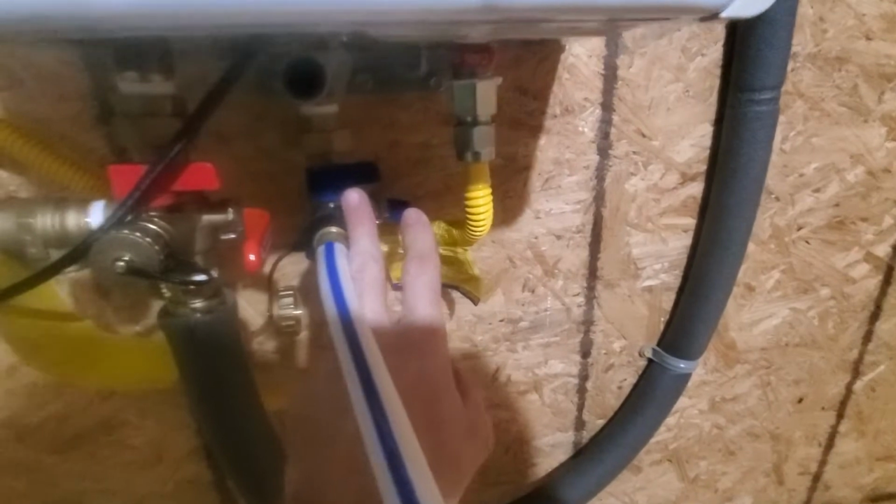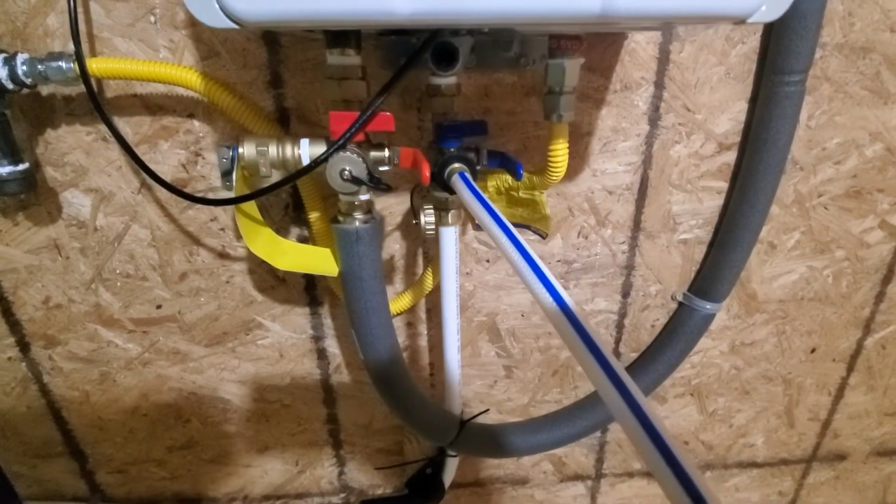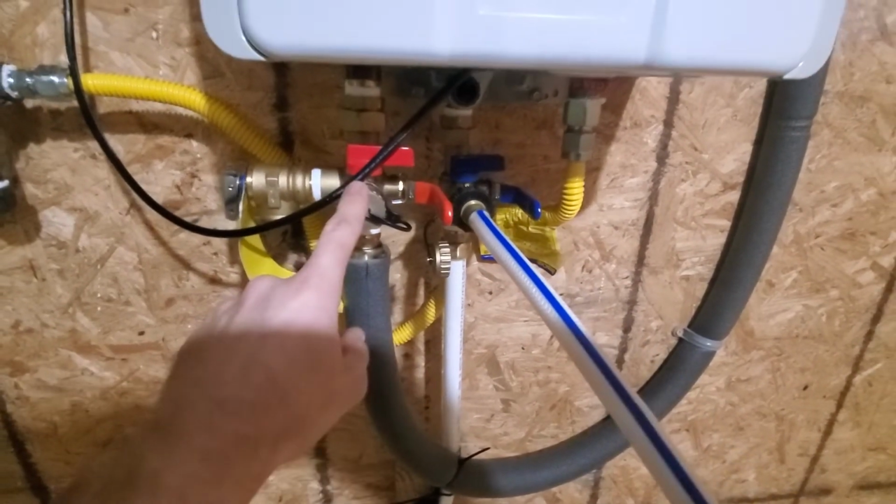So in these fill and drain valves, you've got two levers. This is the main one that will let water into the system. This one opens and closes your drain or fill valve. A little clearer for you. Same thing on this side.